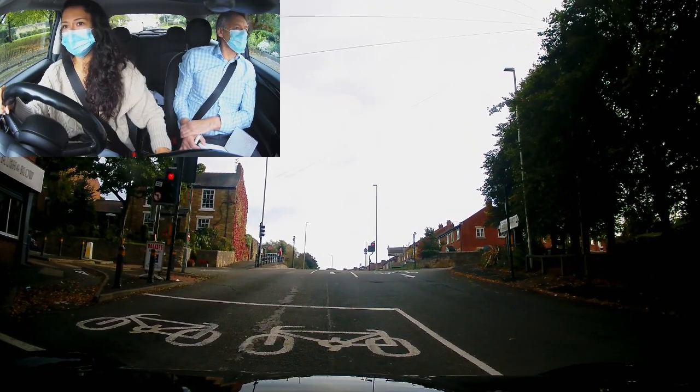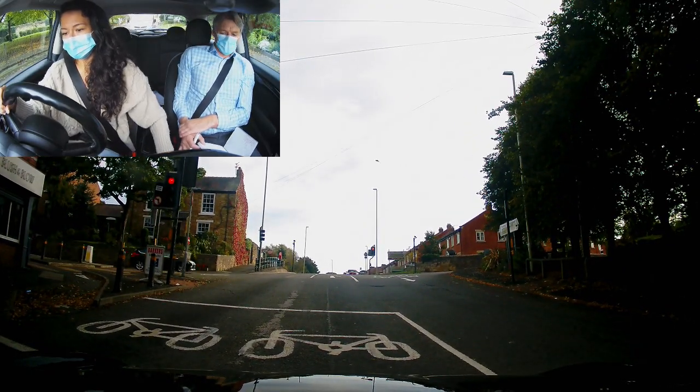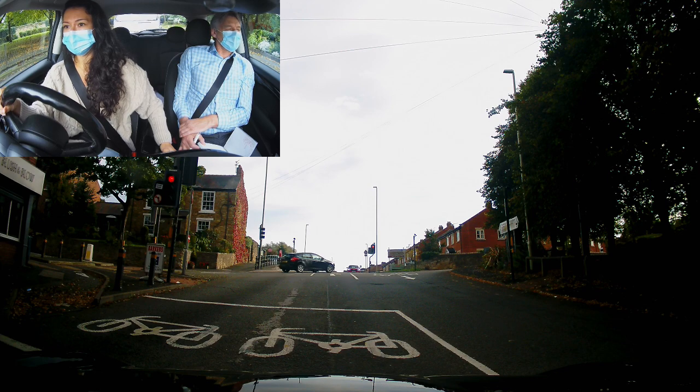See the advanced stop line for cyclists, learner drivers? If you're the leading car and you stop in that, you are toast on the driving test.